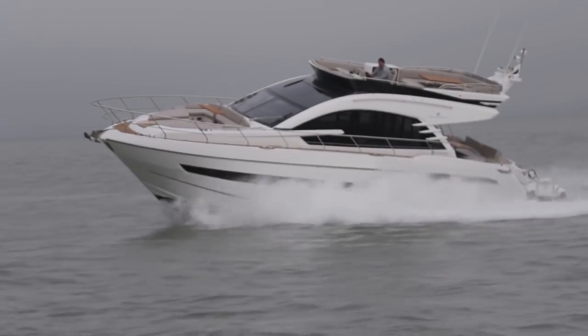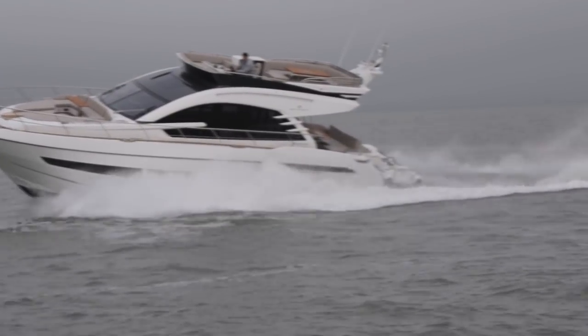So we're just heading up the Yachting back towards Ocean Village. We've had a good day on board the Squadron 53. It's impressed that it hasn't been rough out there. It's a shame we really couldn't put the hull through the ringer, but it's performed very nicely in terms of performance. Now, 2 things stand out for me on this boat.